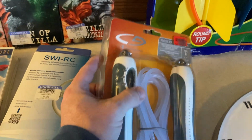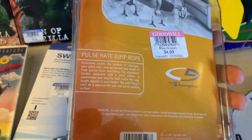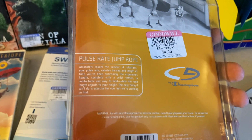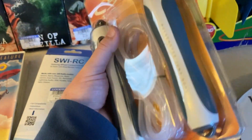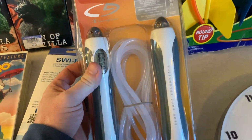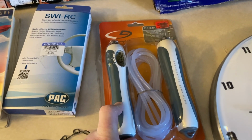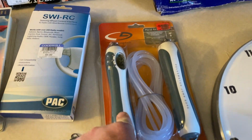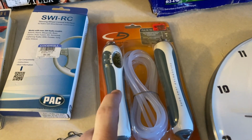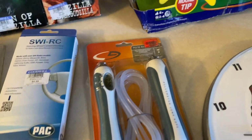So it's made by Champion. This is a pulse rate, there it is, a pulse rate jump rope. So it counts the number of rotations, your pulse rate, calories burned, all that. Right around January, stuff like this is going to start flying. So if this doesn't go for a Christmas gift, it's gonna go in January. I'm pretty confident. So I think this is probably a good 20 bucks plus shipping here.